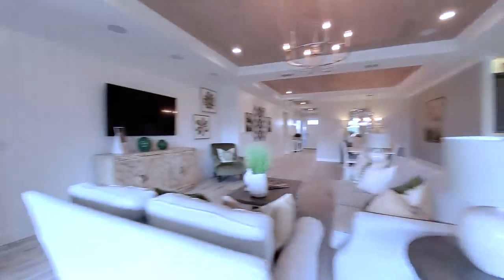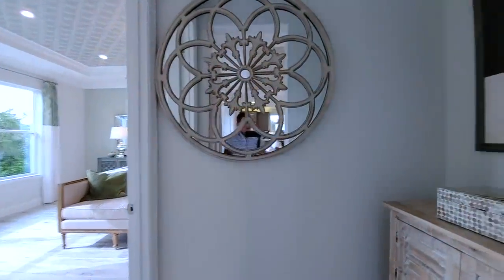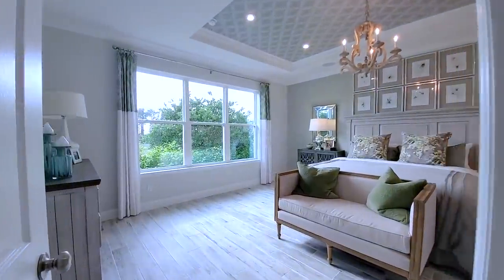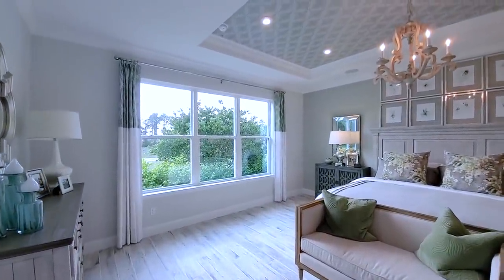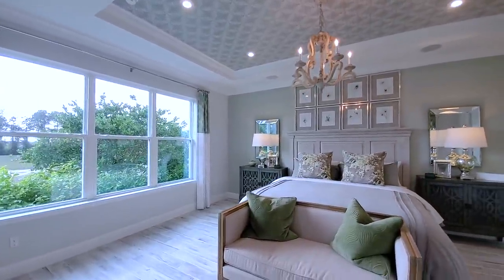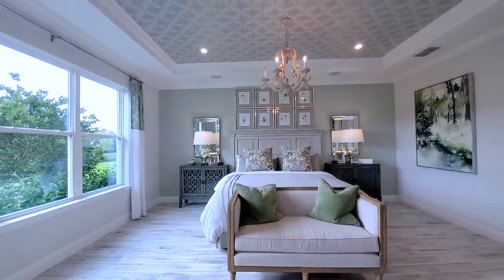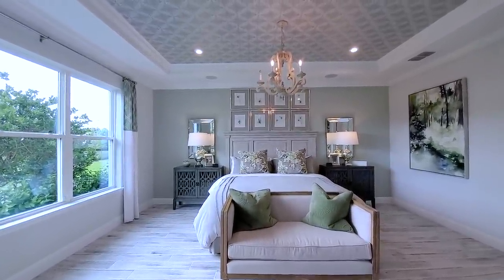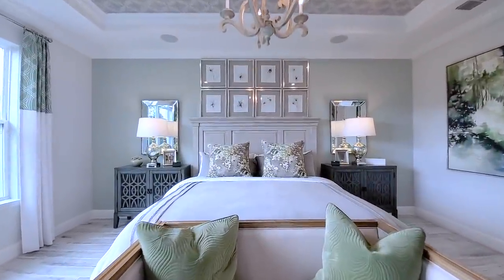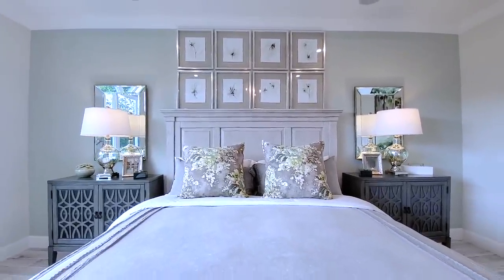All right. Let's go to the primary suite. You have a little nook over here. Tile floor is running through everything. Interior designers, I need to hire you guys for my house. As soon as you come through the door, it just pans out. Large king size bed, big side tables, and still a ton of room.